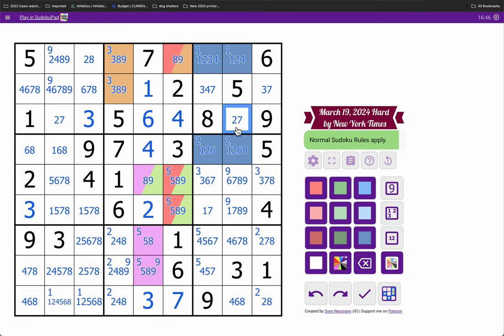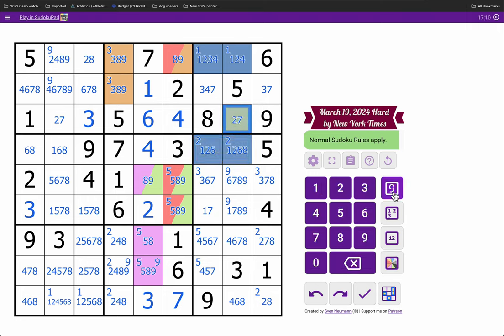Yeah, my gut says if this isn't two, if this is somehow a two, then I'm going to run into problems. I'm going to make an assumption based on this X-wing here that that's a seven.